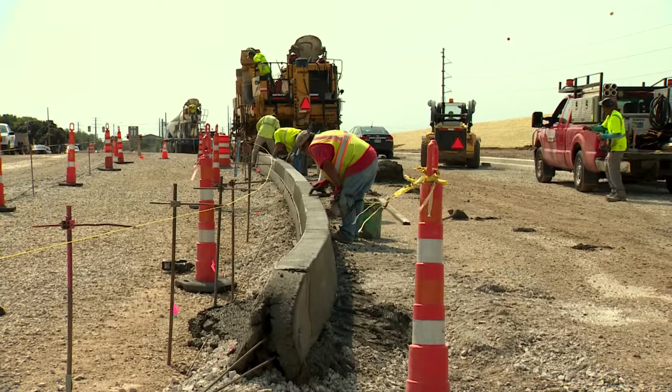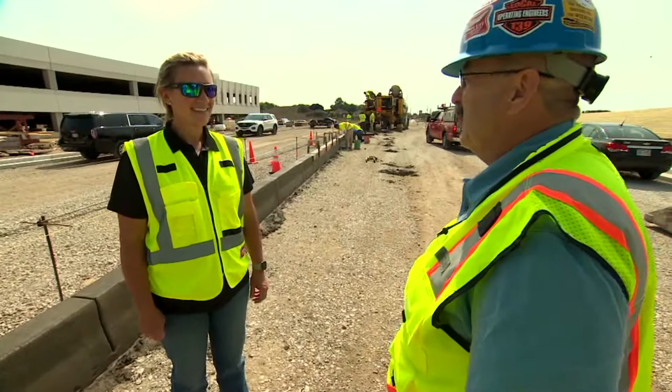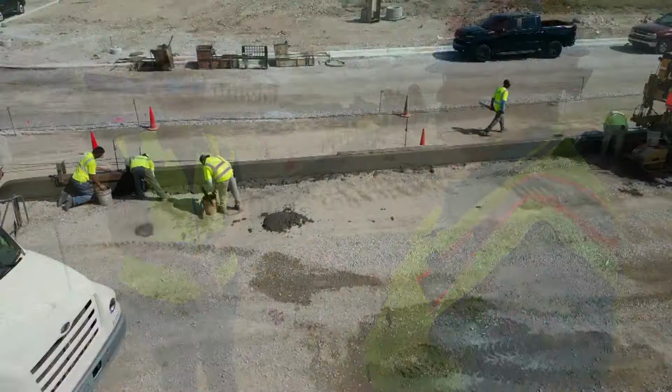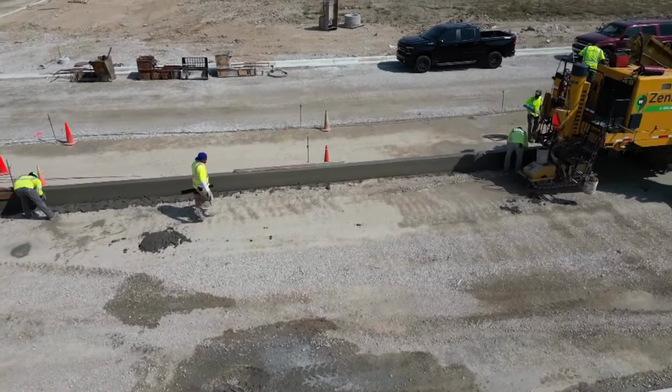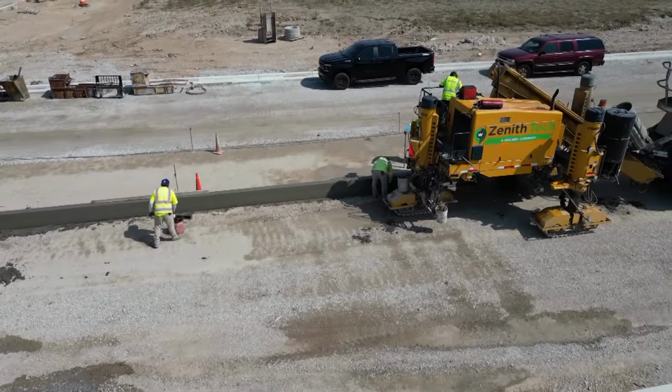Great to see you again, Kilah, and it looks like we're visiting a really cool project featuring the members of Local 599. Tell us where we're at. Yeah, so today we are at the Medical College campus and we are witnessing one of our contractors, Zenith Tech, slip forming curb.